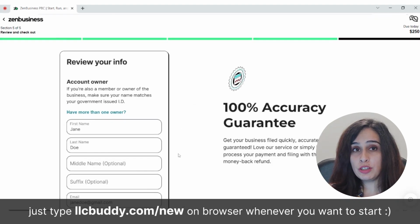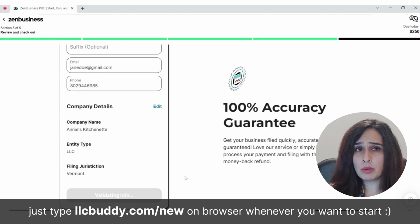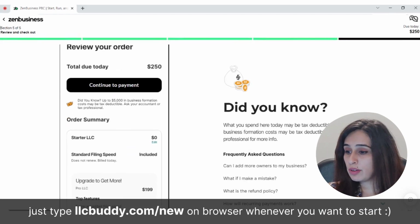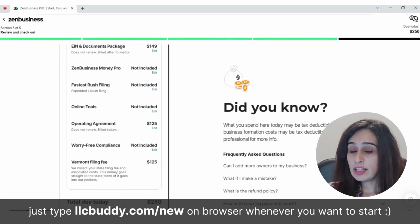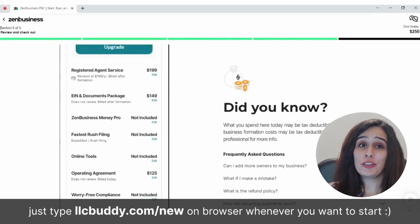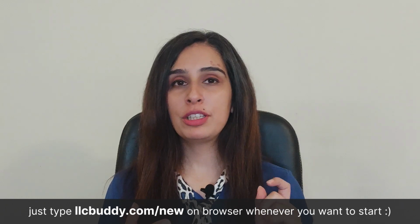Fill out your information here that they require, name and suffix, whatever they need, email and number. Review your order, see if you have anything you want to check or if you want to include anything or take away anything, and then you can just continue to payment, and that's all you need to set up your LLC with Zen Business. Now that you've created your Vermont LLC, there's still a few things you're going to need.